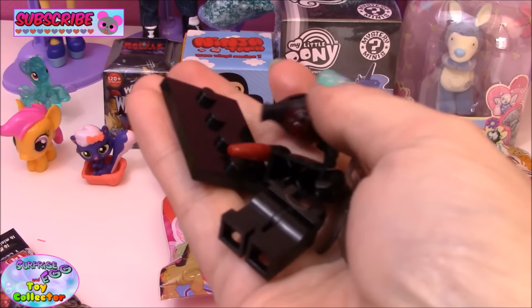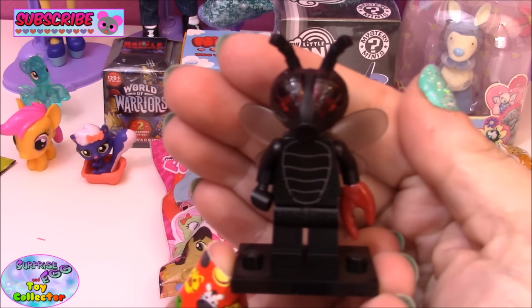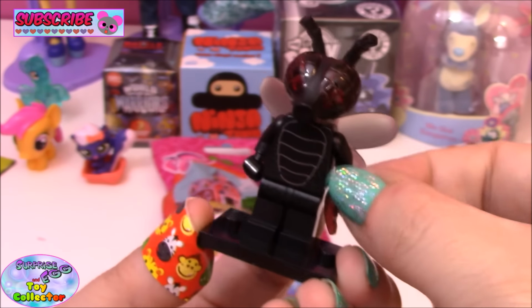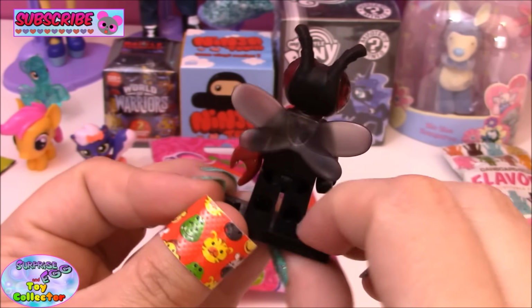Awesome, looks like we have the human fly again. Let's get it built up. And there we go, there is our human fly. He is pretty awesome. I love his wings on the back and his little pincer. That is so cool.